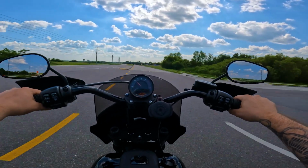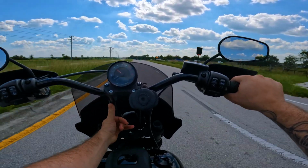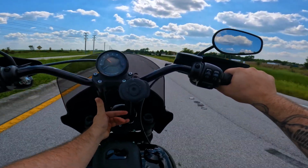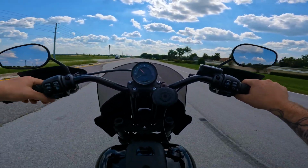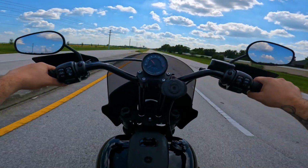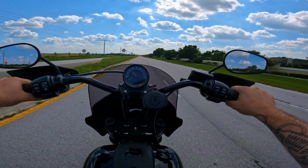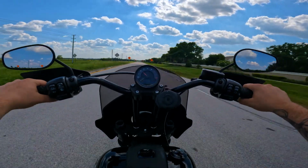The other thing done to this bike, as you can see, I have risers here. I believe they're 14-inch risers, I want to say. It was already done to the bike when I bought it, so I didn't have to do it. And the other thing I have on this bike is a Whiplash seat. Now, this Whiplash seat is amazing.